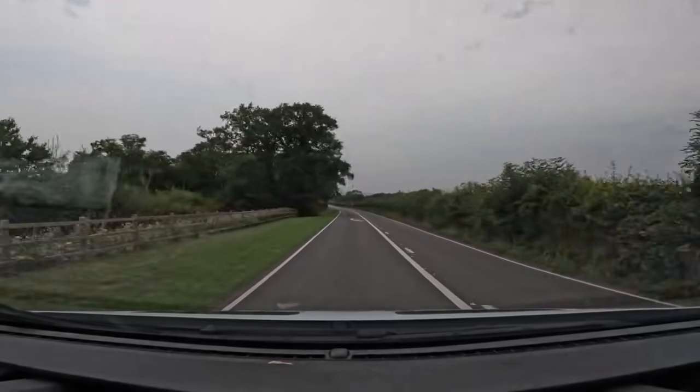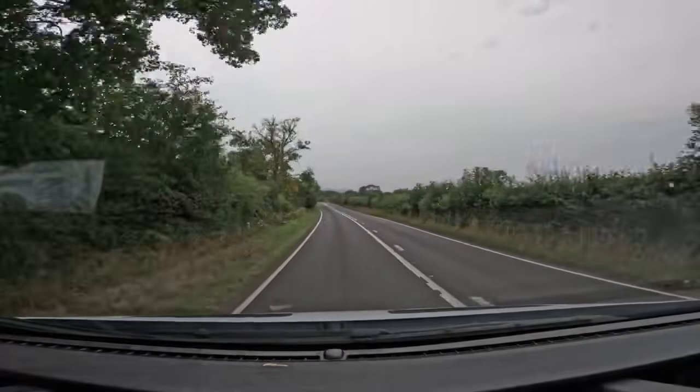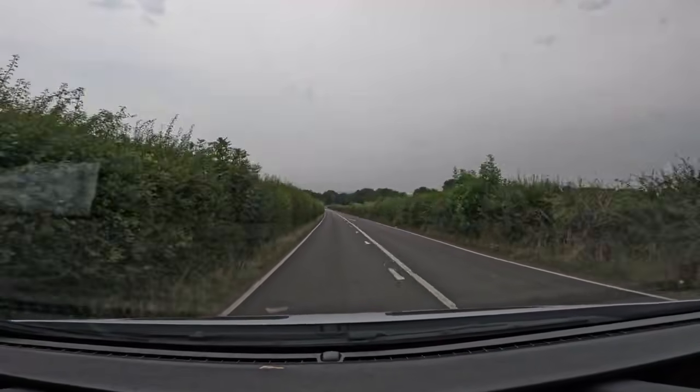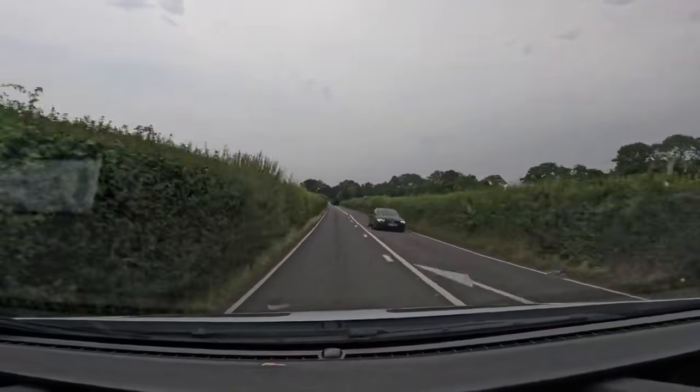So our house or farm should just be behind these trees somewhere. Literally it's just in the middle of the field, obviously. So I'm not too sure where the entrance is going to be, but I will catch up with you once I get there.